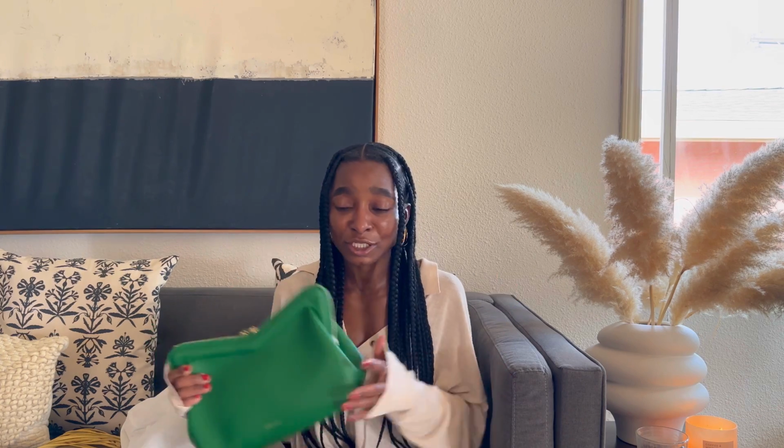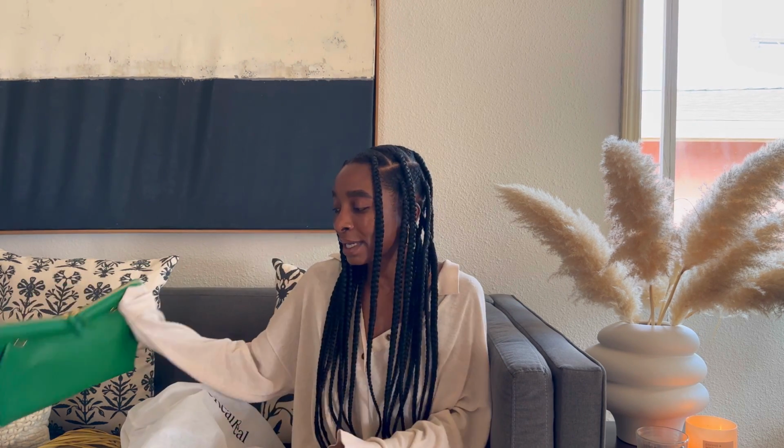So I love this. I know we were having our moment with the Bottega green. Green is one of my favorite colors, so whether it's a Kelly green, an olive green, a lime green, it doesn't matter. If it works for me, I'm gonna get it. So I love this bag. I'm so happy to have added this to my bag collection.